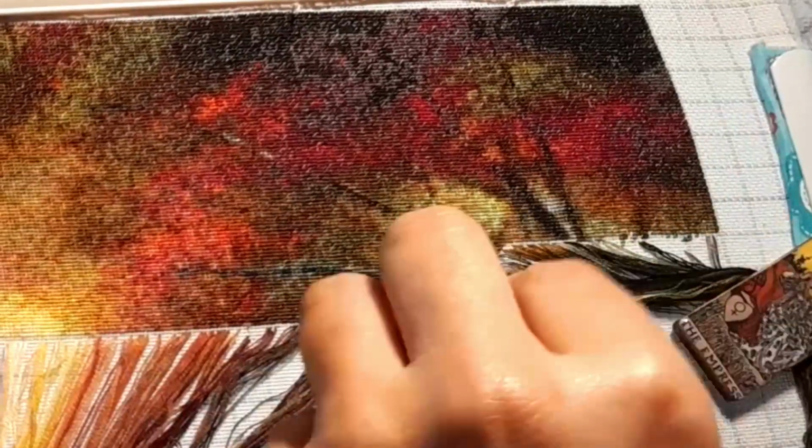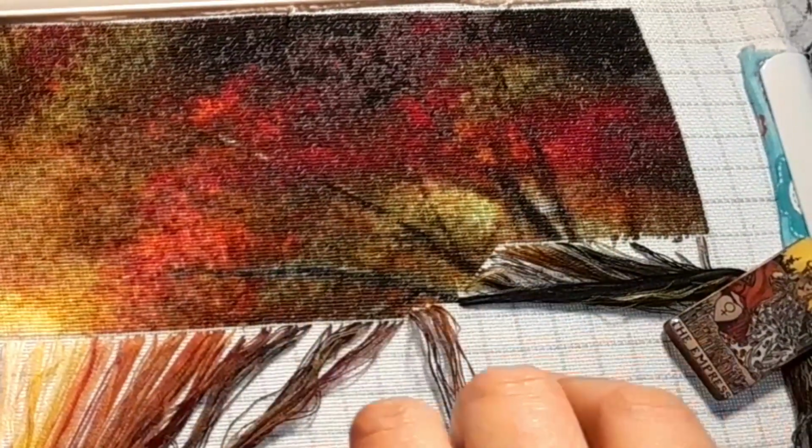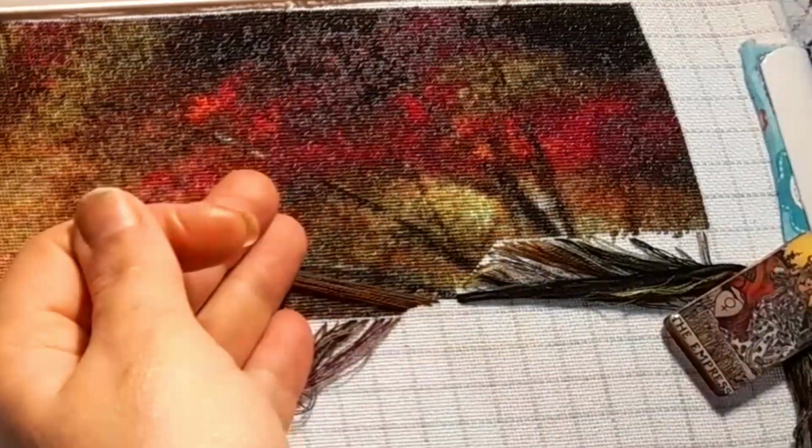Woohoo, 2 stitches on the same. 2 stitches on this row. Goodness me. I hit the jackpot.